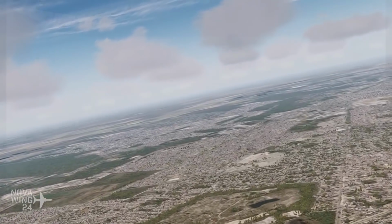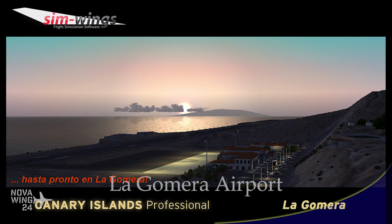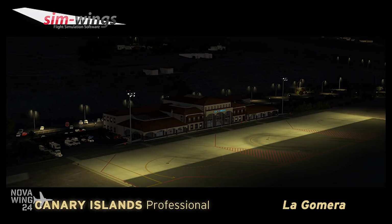Continuing on with Prepar3D V4 exclusive releases, the guys over at SimWings and Aerosoft continue their reboots of content, and their Professional label has reared its ugly head again. The guys over at Aerosoft and SimWings have rebooted their rendition of La Gomera Airport in the Canary Islands with their Professional edition, bringing it into Prepar3D V4.